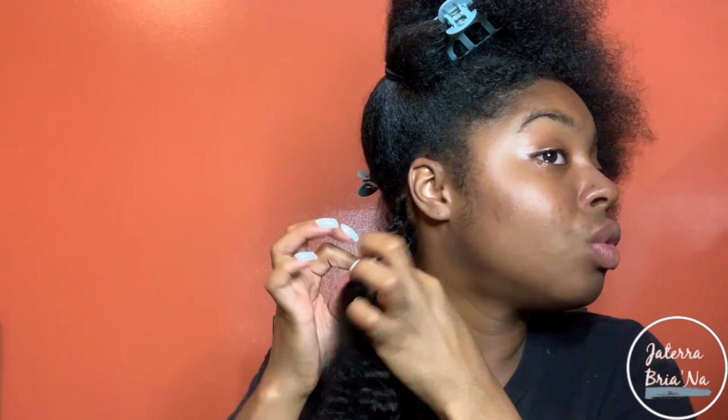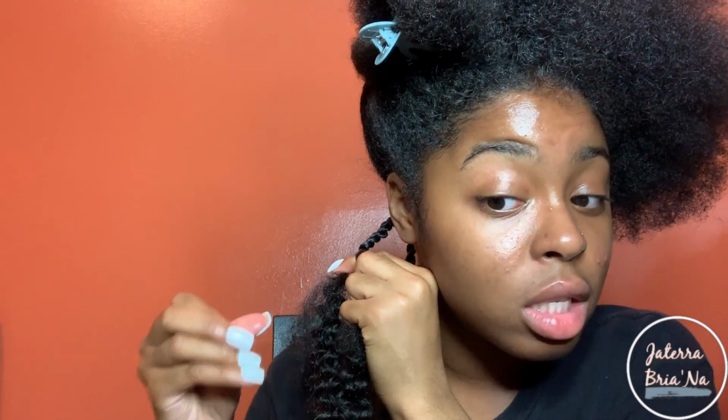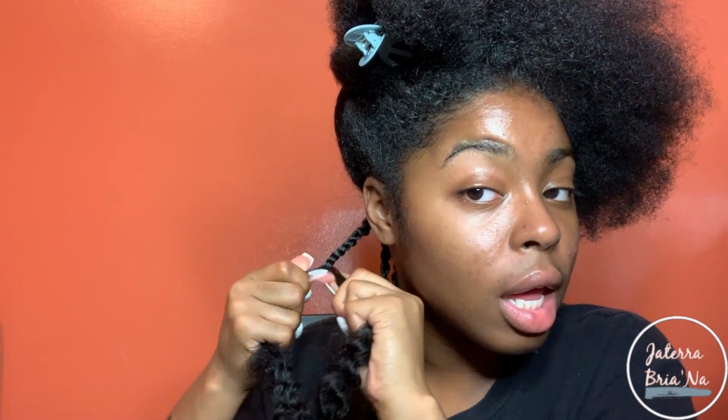so everything is nice and smooth. Now you're going to get some beeswax and put that on your real hair right here so everything can lock into the water wave hair.